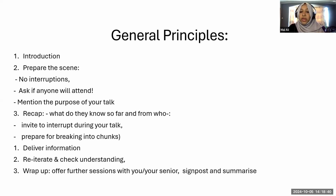And then we can always meet back again, either myself or my consultant, in another session. So you need to offer another meeting. And again, according to the scenario, it's always nice to signpost. You can tell them, I'm going to hand you some leaflets just after this session, to read as preparation for more questions in the upcoming sessions, okay?